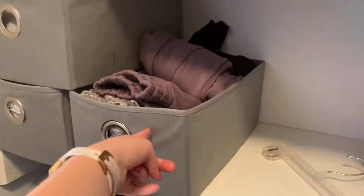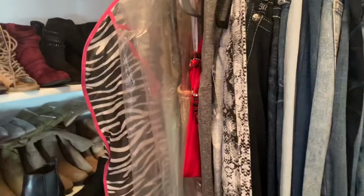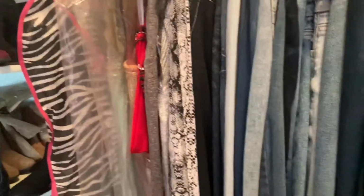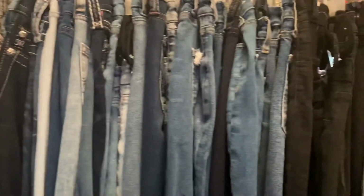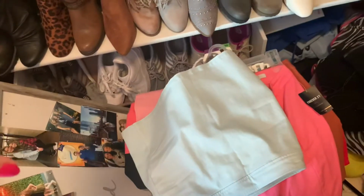I actually have another one of these, so I may clear it out and then put the skirts in there, but for right now I'm just going to fold them and put them here so I have more room on this rack. Also I can make sure all my prom dresses are fine, because a few of them keep falling. I don't want them to get damaged or anything. And obviously I need to go through all my jeans because I have way too many, but we're not going to do that right now. So yeah, that's what I'm currently doing.